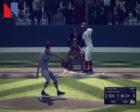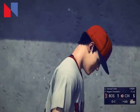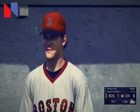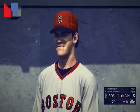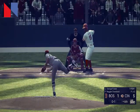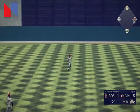That brings up George Foster, as he'll take a look at a strike right down the middle. It's 0-1. This is a situation where you almost have to play mind tricks on yourself if you're out there on the mound. 4 runs have come across already this inning, but now the bases are empty. He's not in danger anymore, so he's just got to tell himself he's doing fine, and he just needs to get this inning over with.